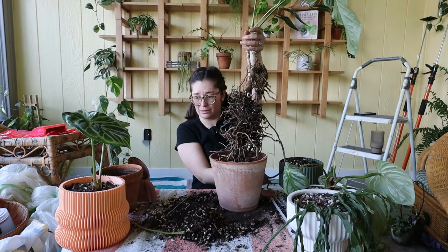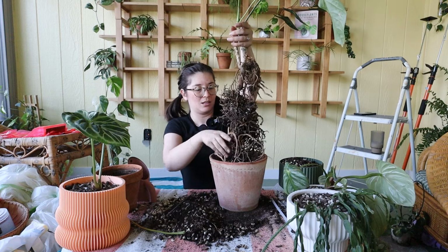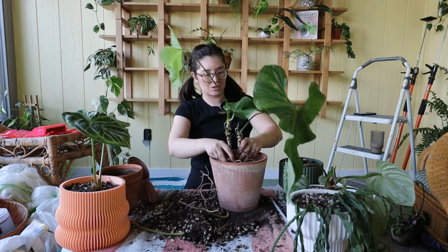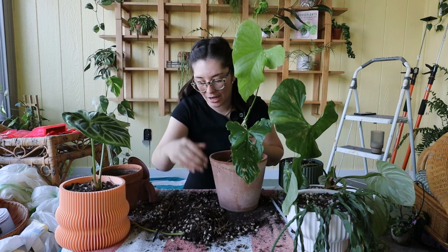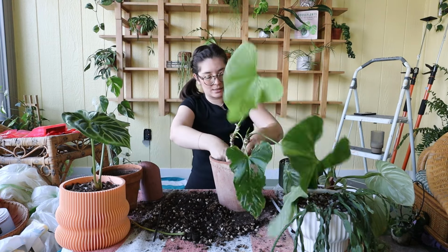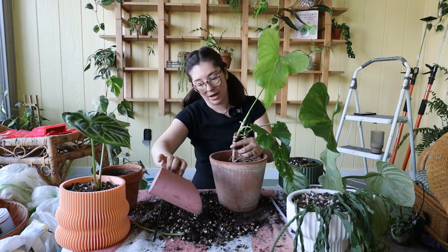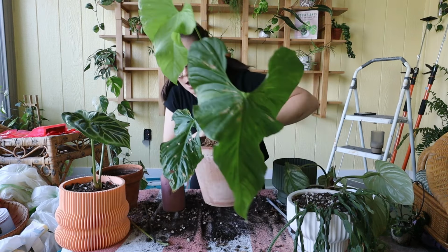I don't know about this, you guys. Maybe if I did some root trimming, this would work. Oh dear. This is not going to be a permanent solution because this is just not big enough. But for right now, it's fine. But it definitely needs something bigger because those roots are insane. I can trim the roots more, but honestly, I'm scared. She's now consolidated.